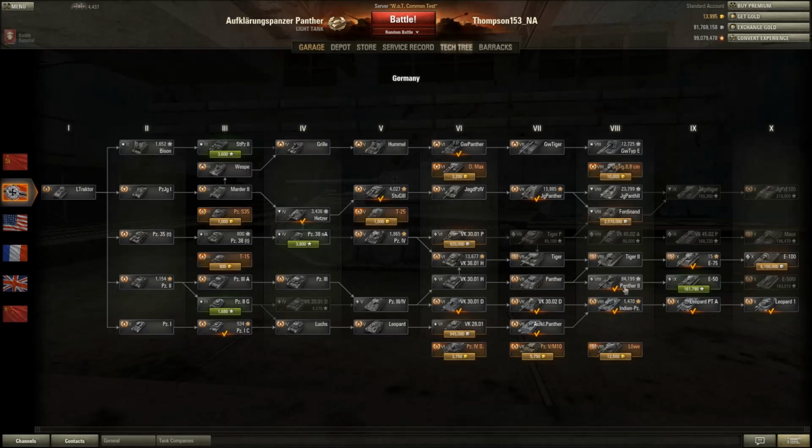Currently we just have the Panther, Panther 2, E50, E50M for the medium line currently. Now we are going to be getting another addition to that. We have the VK3001D at tier 6. That leads to the VK3002D at tier 7, obviously. This tank is already in the game, so I won't be talking about that all that much, but we'll be doing a comparison between these two. Indian Panzer at tier 8. The Leopard Prototype A at tier 9, and the Leopard 1 at tier 10.